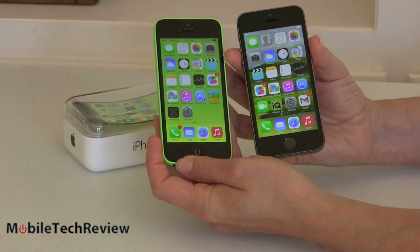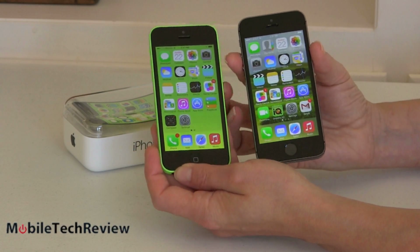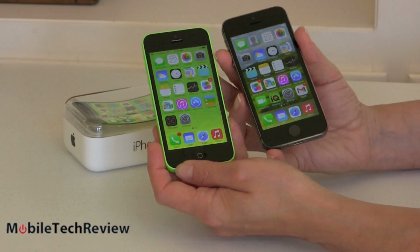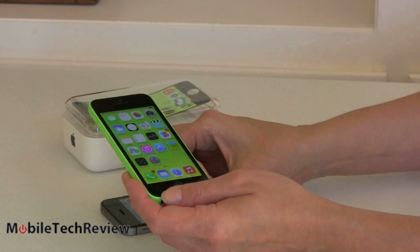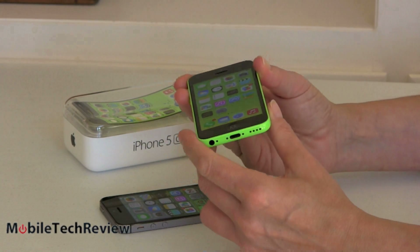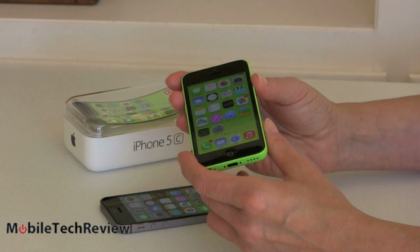The iPhone 5C is slightly heavier and just a little bit bigger because polycarbonate shell is pretty thick. And honestly, this is a very rigid phone. You cannot twist this, you cannot bend this. It's pretty sturdy plastic. It's not too easy to scratch either. So it's a fairly durable phone.